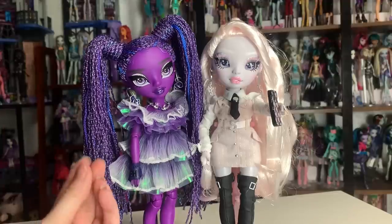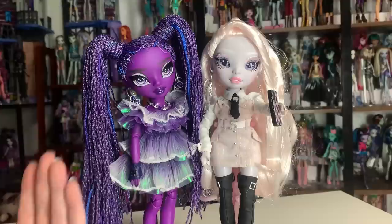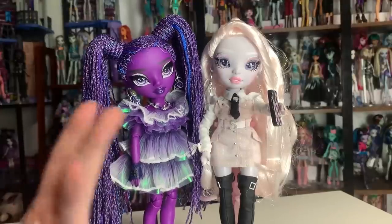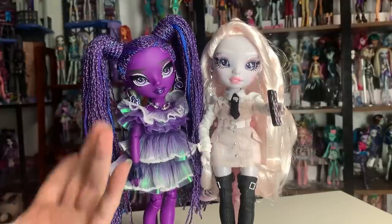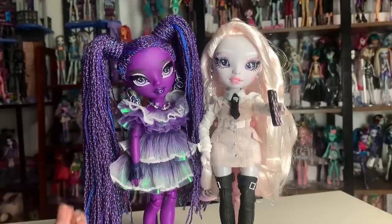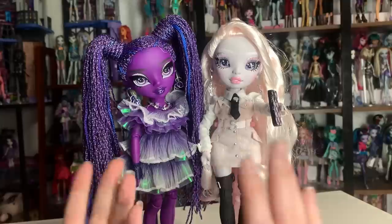And I know people just think that I'm extremely biased, an MGA stan or whatever. And you can think that all you want. That's fine if that helps you sleep at night. But it's truly just that I think that they are the most high quality, consistently delivering dolls on the market right now. And I think I've made that point very clear, why I feel that way.